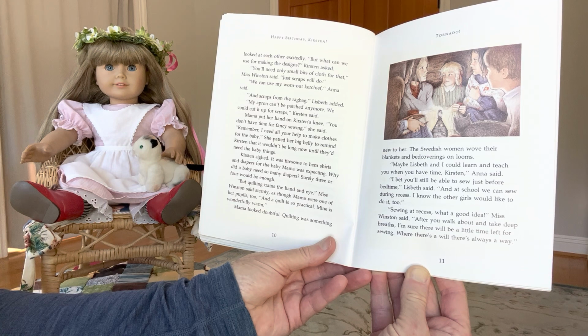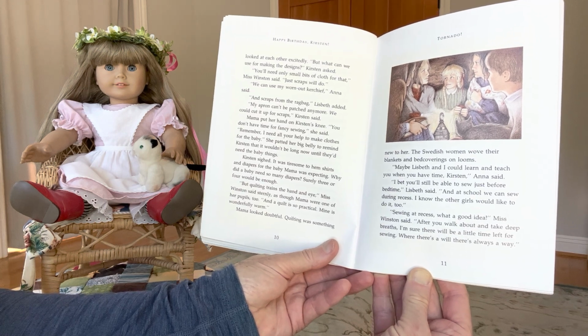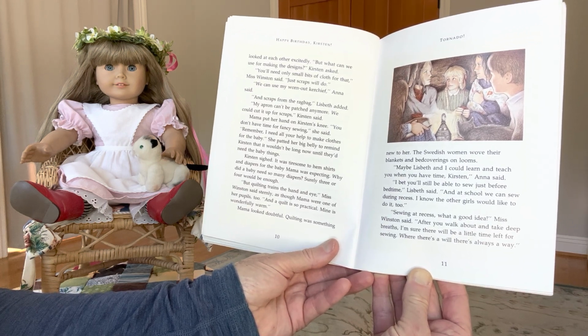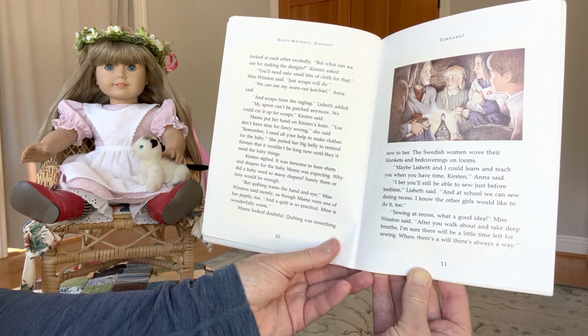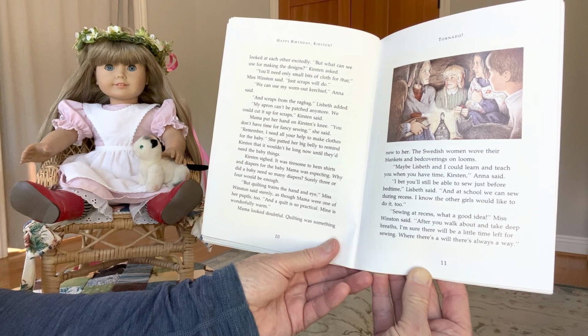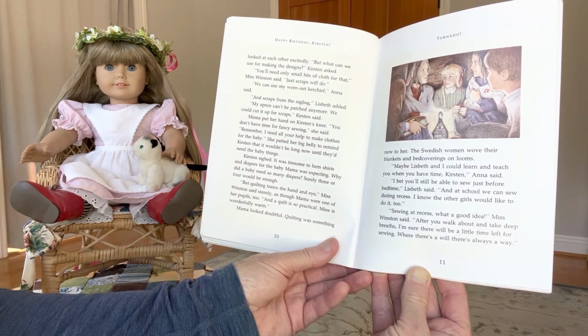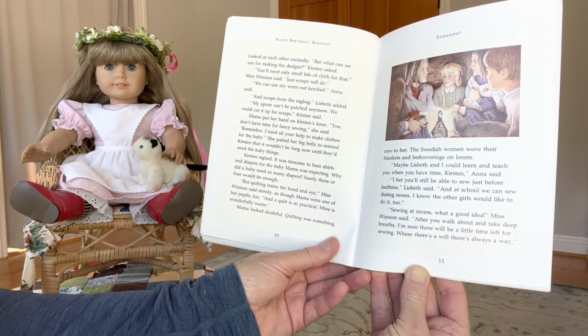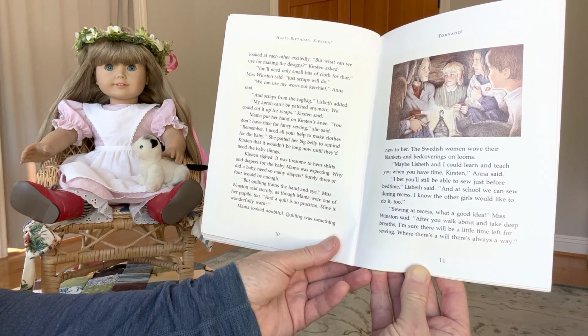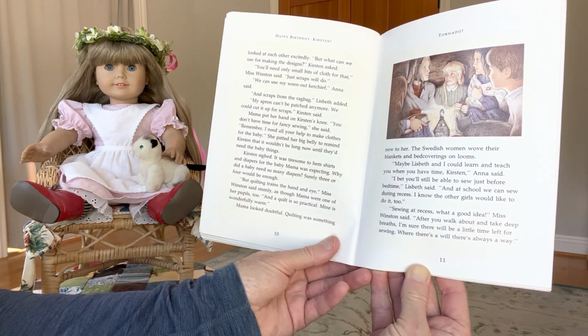Mama put her hand on Kirsten's knee. "You don't have time for fancy sewing," she said. "Remember, I need your help to make clothes for the baby." She patted her big belly to remind Kirsten that it wouldn't be long now until they'd need the baby things. Kirsten sighed. It was tiresome to hem shirts and diapers for the baby Mama was expecting. Why did a baby need so many diapers? Surely 3 or 4 would be enough.